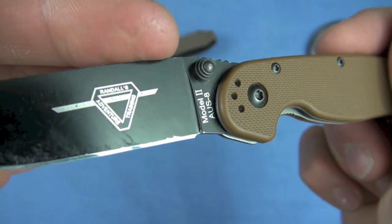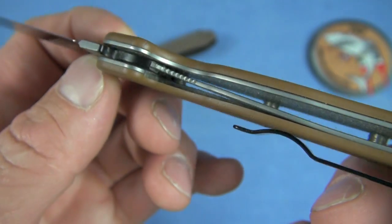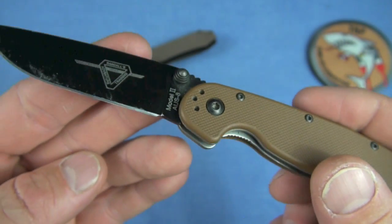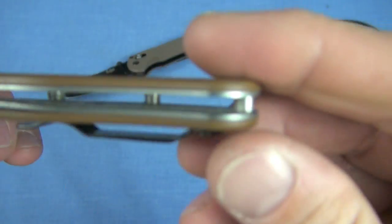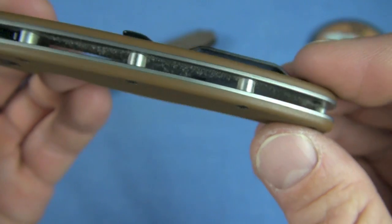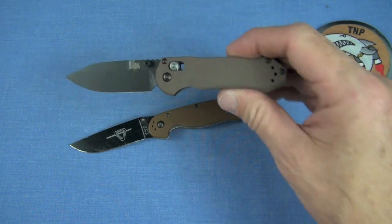Just a little Torx adjustment here. It's phosphor bronze bushings in there, no surprise. And like we said, liner lock. And it locks up solidly. With hard use, this will loosen up and you'll have a little bit of rattle from experience. Even the Rat 2s will be that way. And when we're looking in here, we see there's no skeletonizing at all. But it's only 2.8 ounces, so who cares, right? Well, it'd be nice if it was 2 ounces. I'd be excited with that.